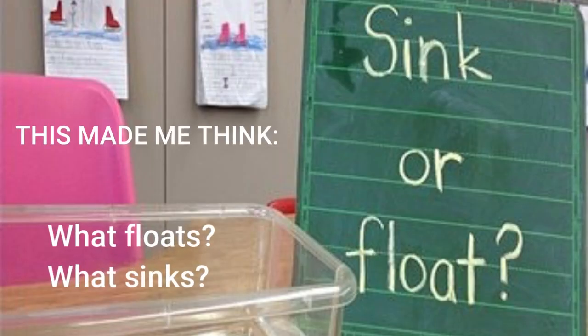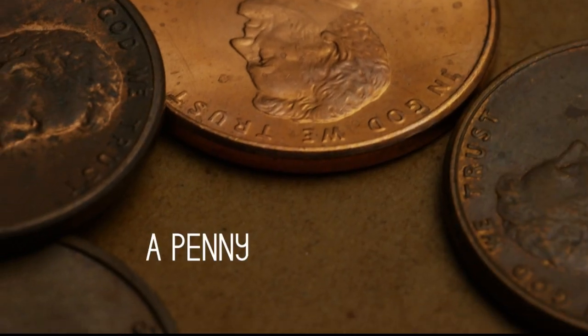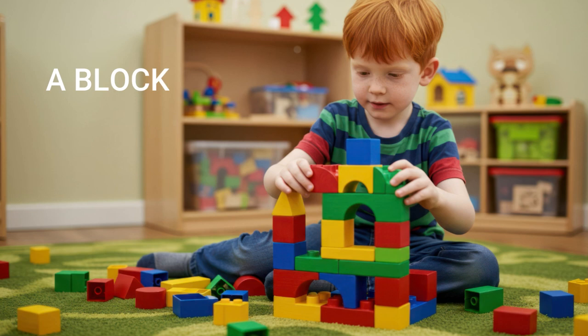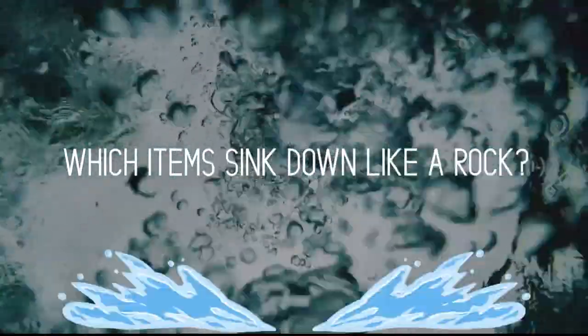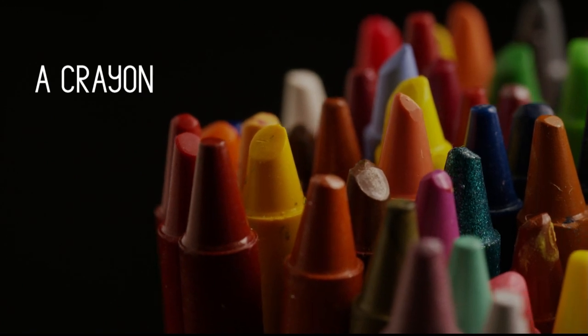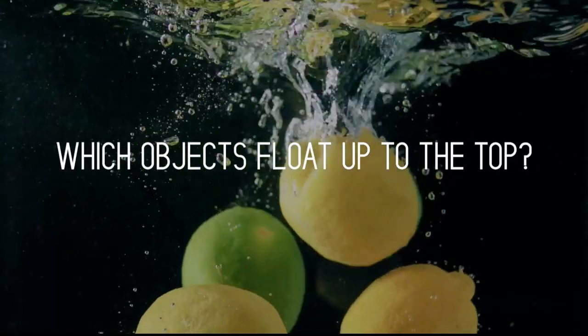What sinks? So I made a list and I wrote a penny, a pencil, a block. Which items will sink like a rock? A straw? A crayon? A cup? Which objects will float to the top?